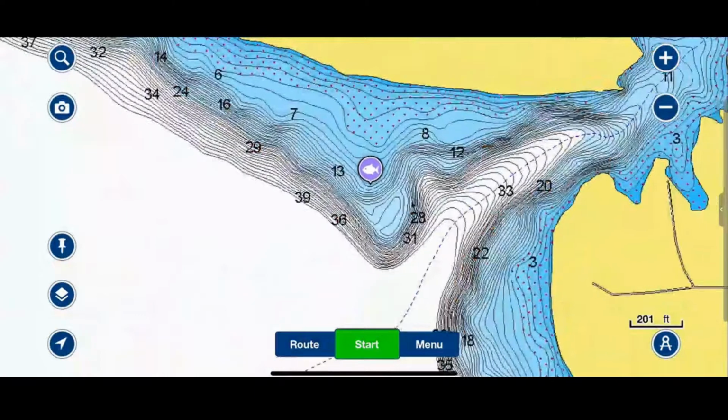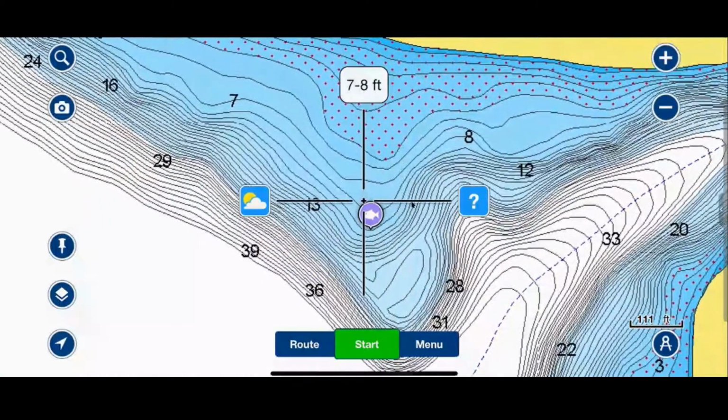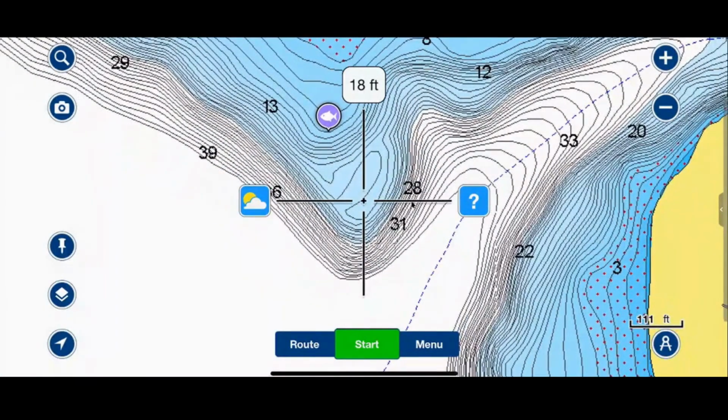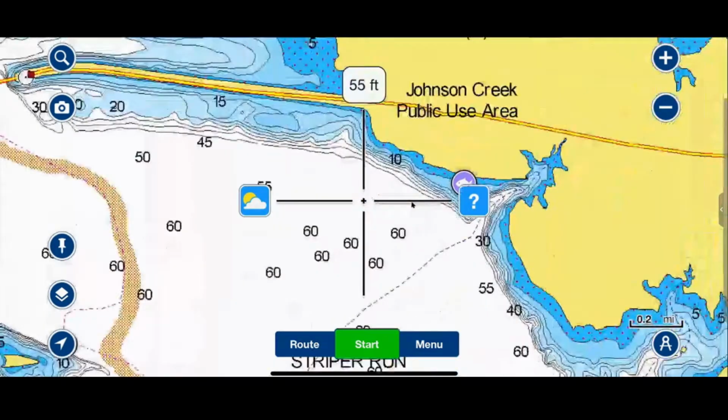So then moving up here where this little purple fish is, it's got another one of these little tops that I was telling you about. It's a little underwater point that comes out, and then it has another shelf that's about 18 feet, and it's a pretty good little flat area right in there before it breaks off again and gets down into the creek bed. So right there looks good.